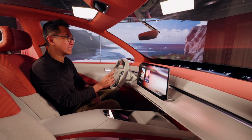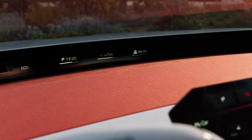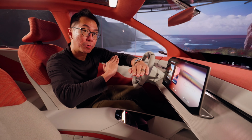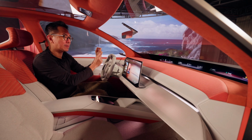So I'm just going to go home for a second, and let me just tell you that this looks like a screen, but there's a kind of depth effect over there, and that's because it's actually just a reflection. The real screen is on top of the dashboard. You can't really see it, and I'm looking at a reflection of it, but it looks seamless and it looks really good. You can't really see the pixels.